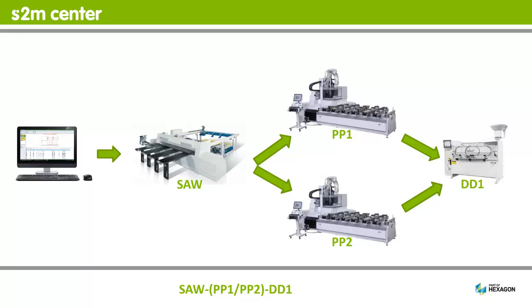Well, the old way would be that your engineer in the office would choose which point-to-point to generate the programs for, or maybe he generated the programs for both separately. With the new workflow functionality in the S2M Center, he can output all parts to both point-to-point machines in a single output process. This allows your production manager to choose which machine he wants to run the job on based on each machine's current workload. As you see at the bottom of the screen, point-to-point 1 and point-to-point 2 are in parentheses. This lets the production manager know that the part can go to either of the point-to-point machines.